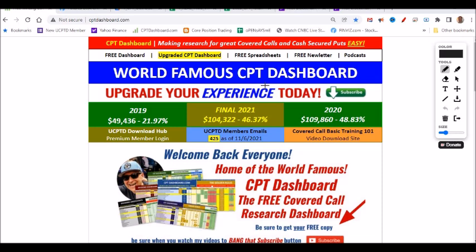So today I'm going to show you a couple things. I'm going to show you my trading over the first 2 months of 2020. I know it's only the middle of February, but I want to show you where I'm at. I'm absolutely killing it.